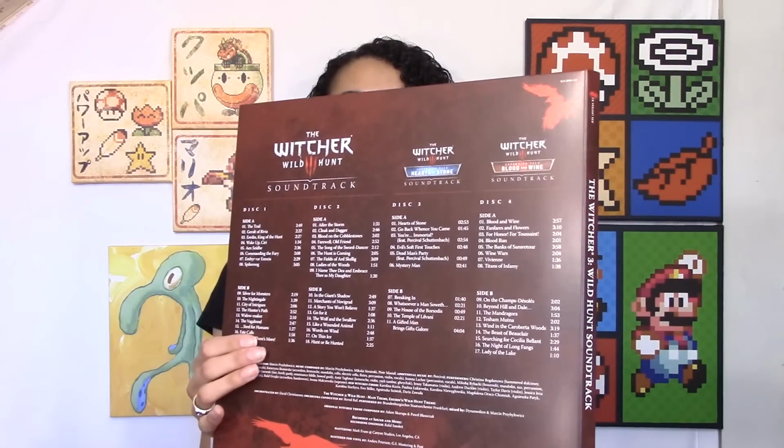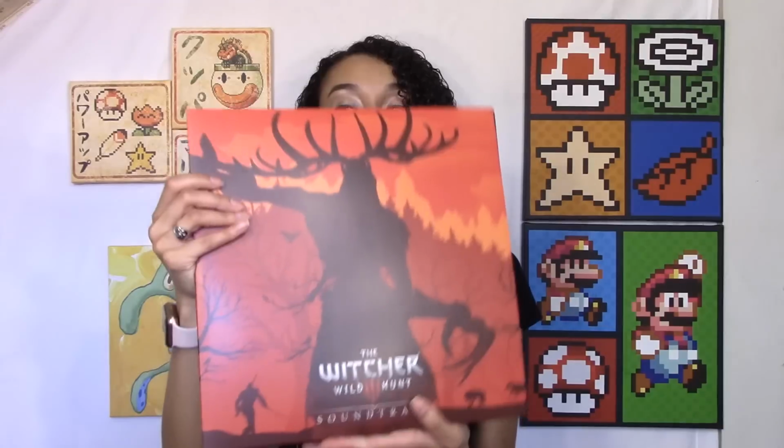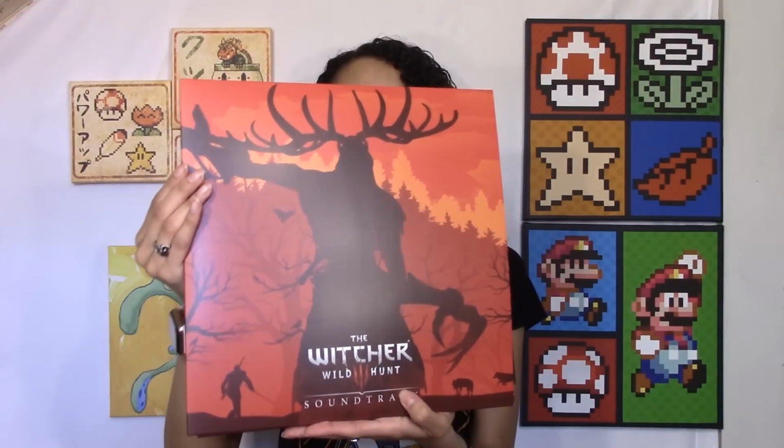So this is the Witcher 3 Wild Hunt soundtrack. It includes the Hearts of Stone and the Blood and Wine expansion pack soundtracks, which I thought was really cool. And so on the back here we've got the full track list, but I fell in love with this design firstly. The Leshen on the front of here. The Leshens are some of my favorite enemies in the game. They are so scary, but I love them so much.